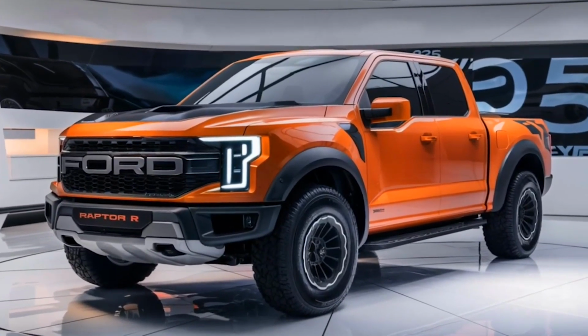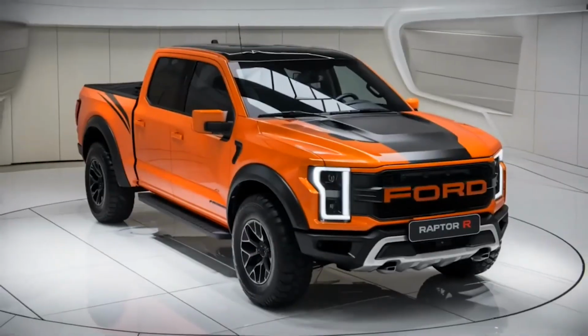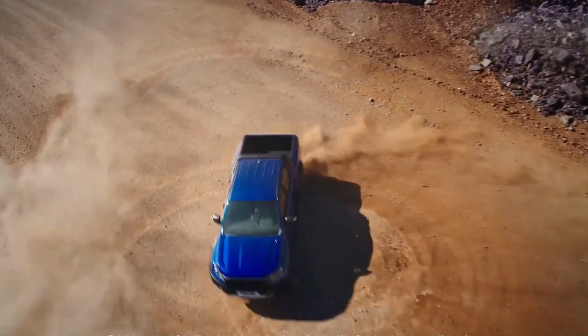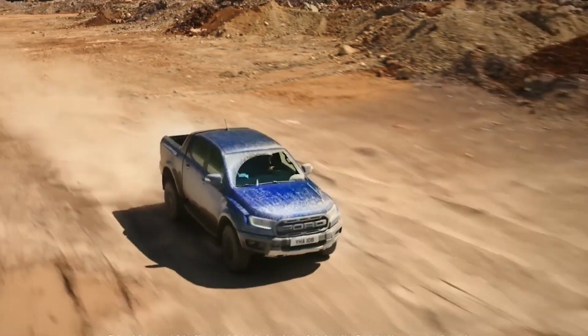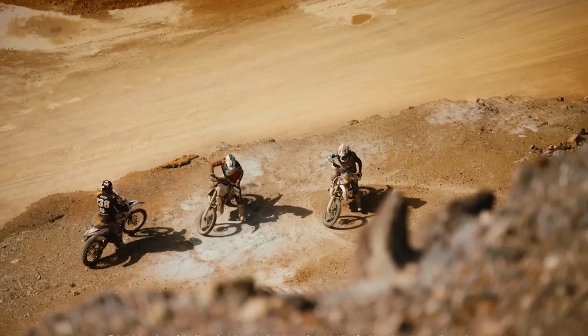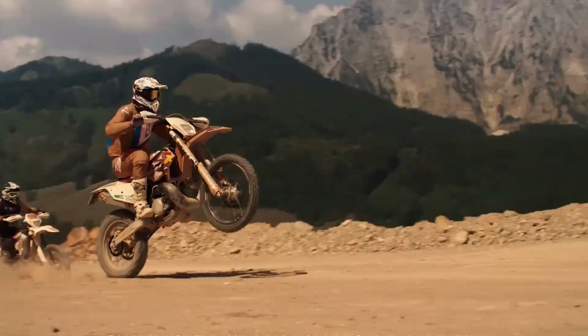The suspension does an excellent job smoothing out bumps, and the cabin is quiet enough that you could conduct a business call, assuming your business partners don't mind a little engine growl in the background. On the trails, it's unstoppable. Drivers report this version is smoother, less twitchy than the 2023 model, and more stable at high speed. It's not just a truck, it's an experience.